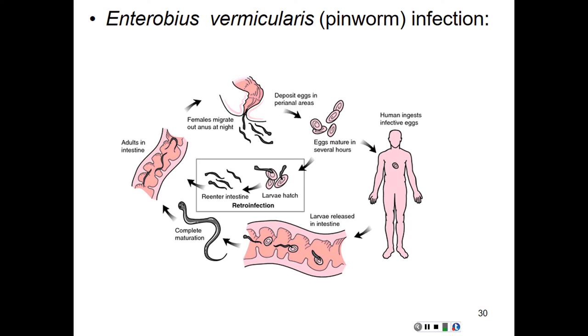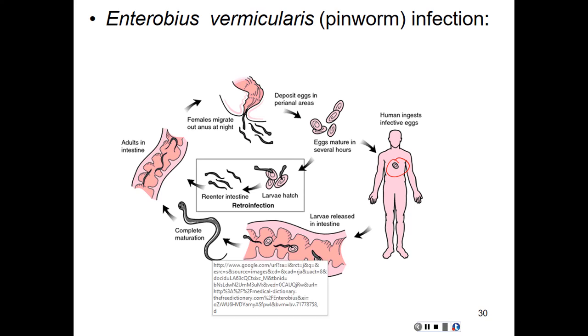Another really common parasite to humans is the pinworm. So what you're looking at here is your typical pinworm infection. So a human somehow ends up ingesting these eggs, which are teeny tiny. They could be accidentally ingested. The larvae are released into the intestine.